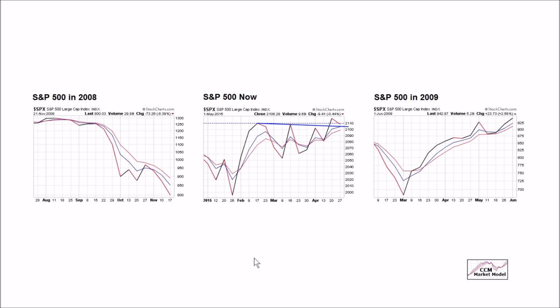These are the weekly charts of the S&P 500 that we cover regularly in these videos. This is what the chart looked like during a risk-off period in 2008. This is what risk-on looks like in 2009.